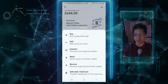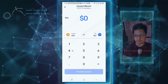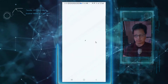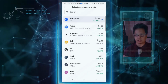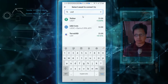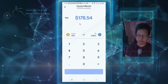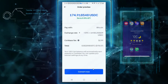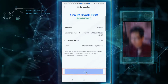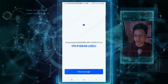Click it, and you want to convert it. Now you've got to convert the Bitcoin that you transferred from crypto wallet to USD coin. USD coin is pegged to the dollar, so you want to go ahead and search for USD. You want to max that out, or however much amount you want to put in. You want to convert that. Hit convert now. And view account.